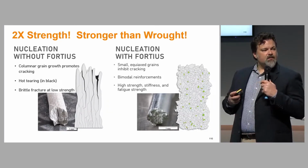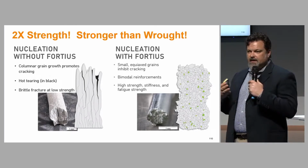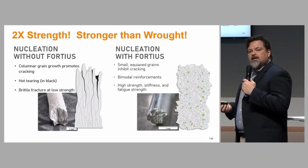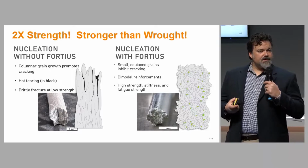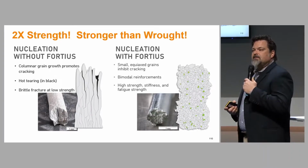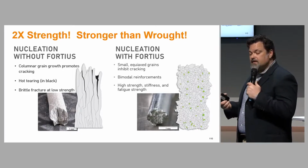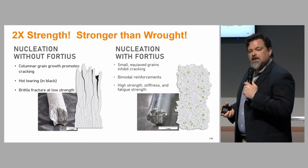On the left, you see what's typical, the long, skinny grains that have a tendency to crack. We solve that by adding grain inoculants or refiners, which we'll call pixie dust for today's conversation. That creates massive grain nucleation, creating fine, equiaxed grains which add strength. And any leftover pixie dust precipitates out, further inhibiting cracks.